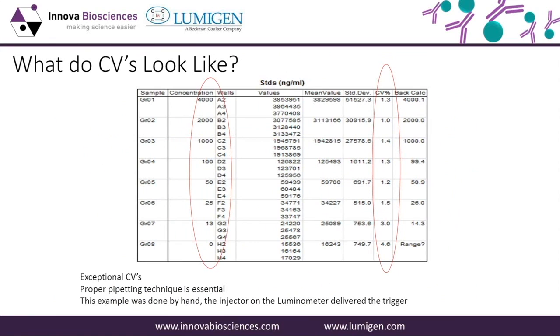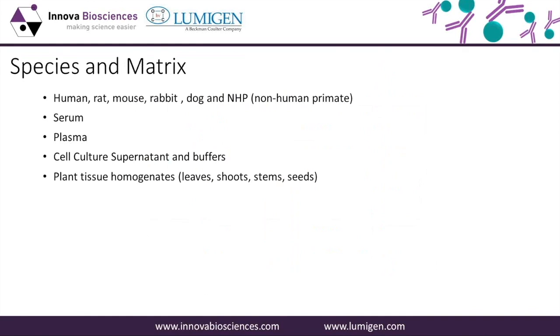CVs are quite good with SPARCL. In this case, this is a pharmacokinetic assay, an assay with a wide dynamic range. This particular assay was run in triplicates. The raw values are plotted here in the center of the screen, and on the right-hand side in the red oval are the CVs. Non-zero CVs are all under 3%. The highest CV on this particular graph is 4.6. So you can expect excellent to exceptional CVs using SPARCL, and of course proper technique is essential when using a pipetter. If you're using automation, even better. You can get results even better than this work done by hand.